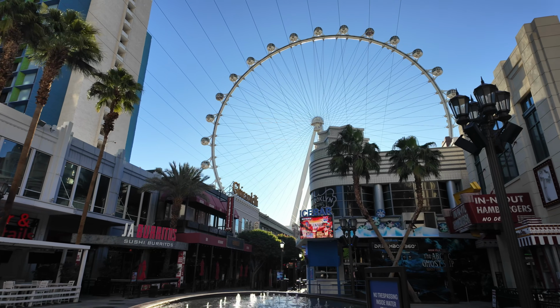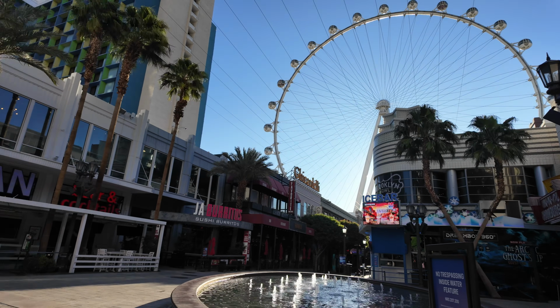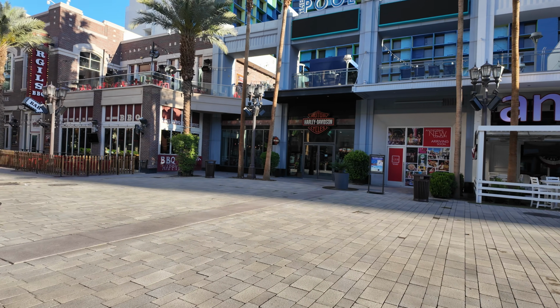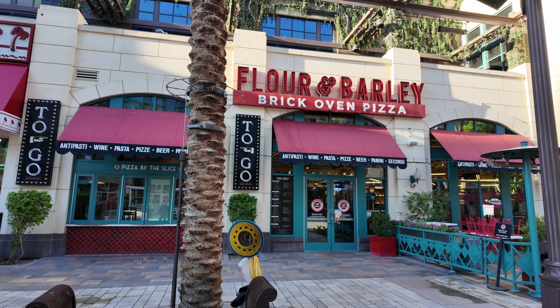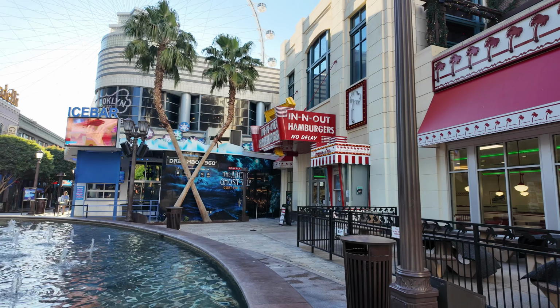Came off here to the side where we can see the High Roller a little clearer. You can also see some of the other things they've got here. Right across the way is the American Beer and Cocktails. There's a Harley Davidson shop. There's a barbecue place straight ahead over here. Over here we have Flour and Barley, Brick Oven Pizza. I've heard great things about that place, have not been there. And over here we got the iconic In-N-Out Burger.